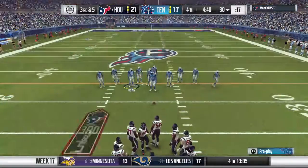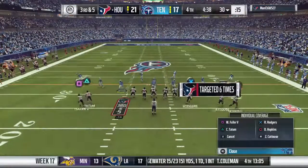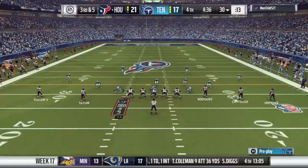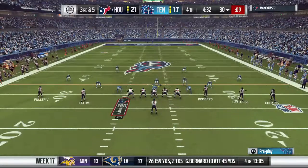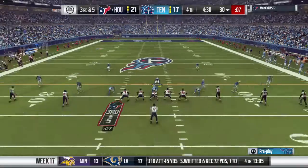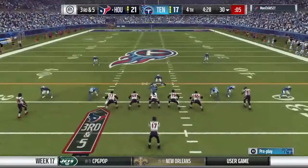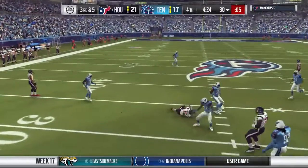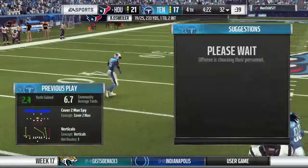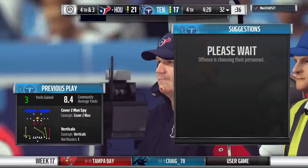Five yards to gain here on third down. They come out 5 wide, 3 of them to the right side. From the gun on third down, Osweiler. He's got Fuller. They stop him for only 3 that time, and that'll bring up 4th down.